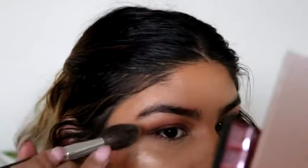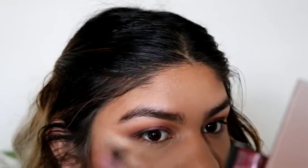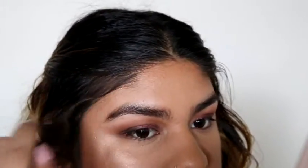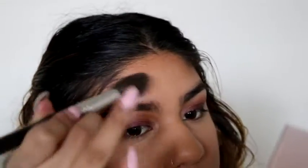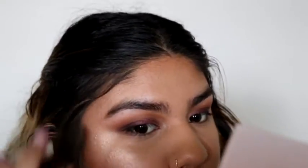So you can see around the orbital bone. I think I pronounced that wrong, but who cares? You don't wanna get it into your eye. And you wanna bring it up higher, onto the temples, because it is a layer of powder. You don't want it to look like it stopped right there. You want to do that C formation. All right, ladies, now let's get in formation. And like I said before, I love highlighter.